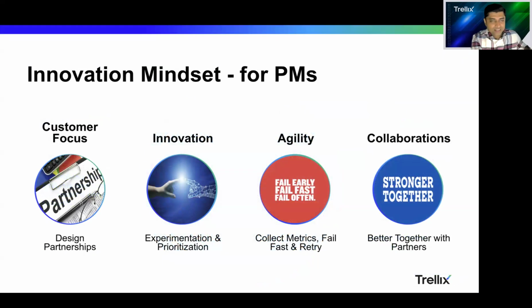All of that, whatever we discussed, was in the context of cybersecurity. Now I'm going to talk a little bit about some of the generic aspects of product management. This is where I think innovation mindset is very crucial for PMs. I would like to connect the dots from Nisarg's previous question on guidance for PMs, right? This is important for PMs because we want to lead with customer focus. That's one of the important pillars.